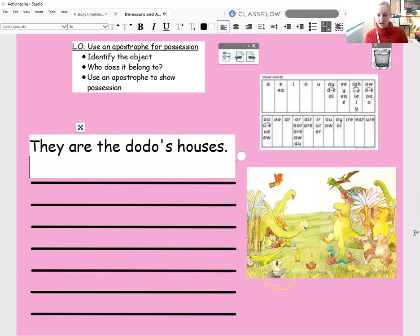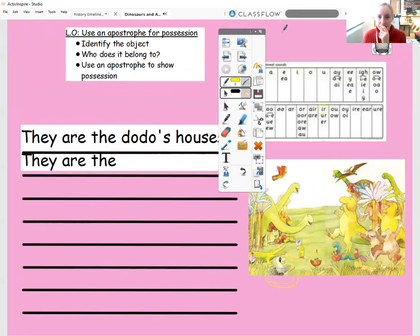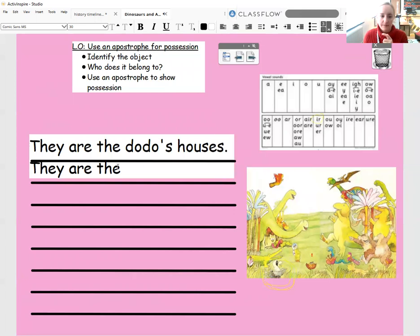What else could I look at? I might say the bird. So on my earth, the birds like the branches and the trees, don't they? So I might say that they are the bird's branches. Oh, I've forgotten how you spell bird. You sound out for me. Bird. Great. Let me look on my sound map. Where's the sound? There it is. Great. They are the bird's branches.